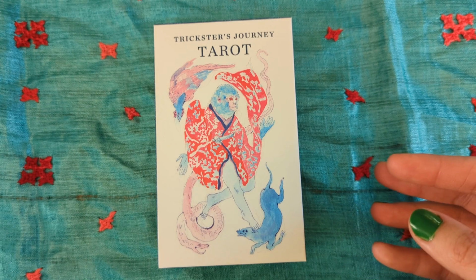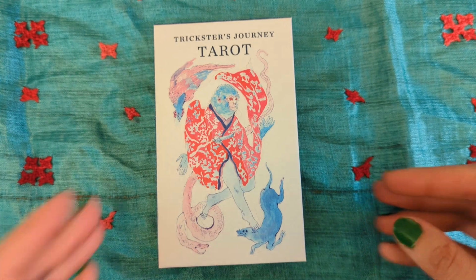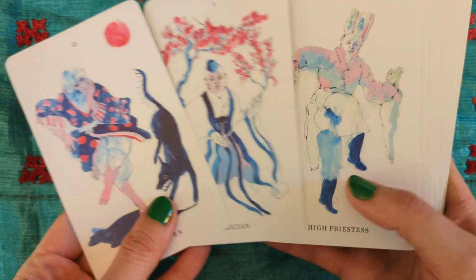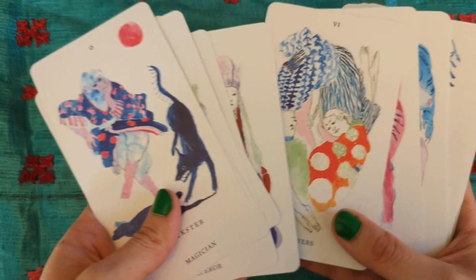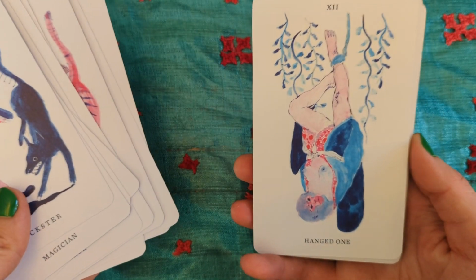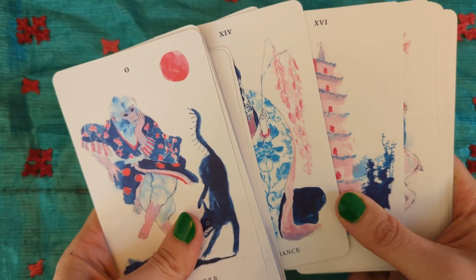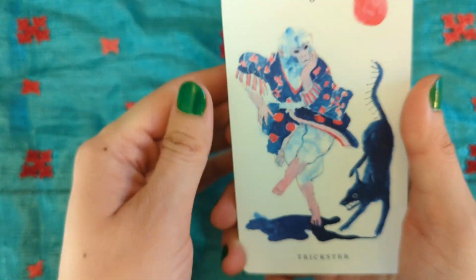I think I got it on Amazon for just under $30. And the components are great. As I mentioned already, it's got a really nice thick cardstock. The cards are going to hold up really, really well. And I'm so glad that more creators from different perspectives are being given this platform. And I'm here for the queer trickster, queering Buddhism, playing with tropes. And it's so good. It's so beautiful. I hope you guys agree.